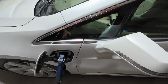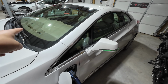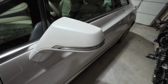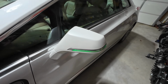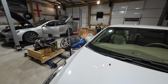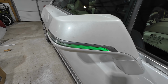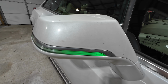And noise, I hear noise. We have a yellow light up there. Oh, what is that? Oh my goodness, we have a green light in the center of the dash. Green means good, right? It's got to mean good. And I just love how these mirrors do this. In the dark, it is so much cooler. I already knew that it was going to charge.